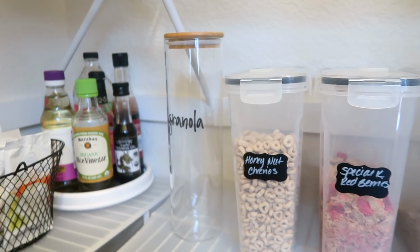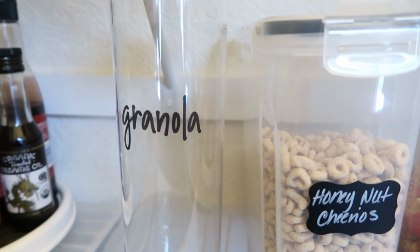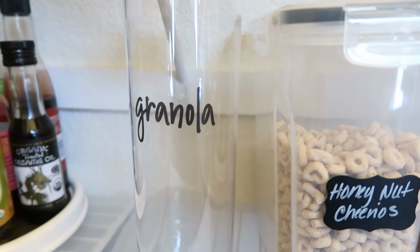Moving on to the right of that, I have a big tall jar labeled granola. I placed a Julian Bakery order. It's just not here yet.